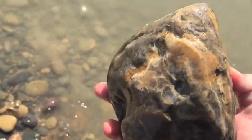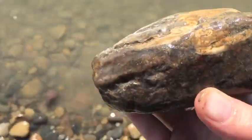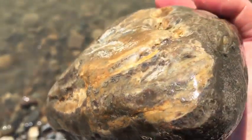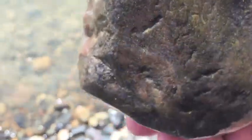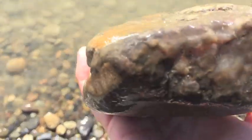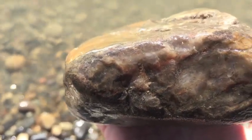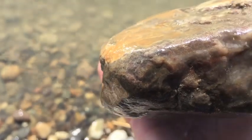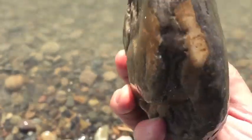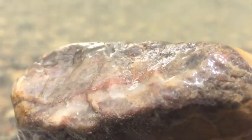The reason I picked this up, let's see if you can see it, is because it has all these colors in it. It is certainly not a Montana agate in the sense that we're looking for most of the time. However, it's hard, it's colorful, and it's going home with me.